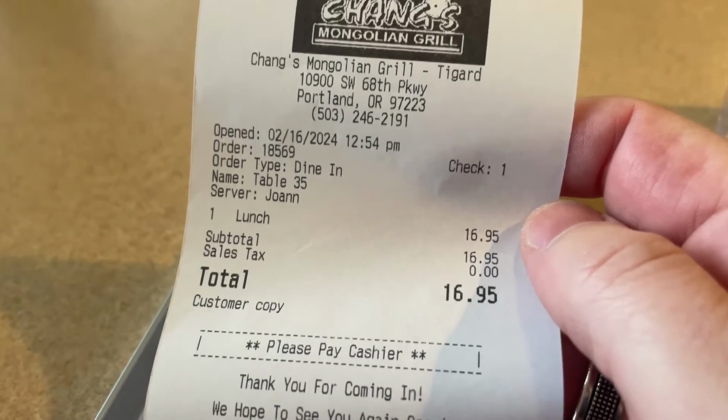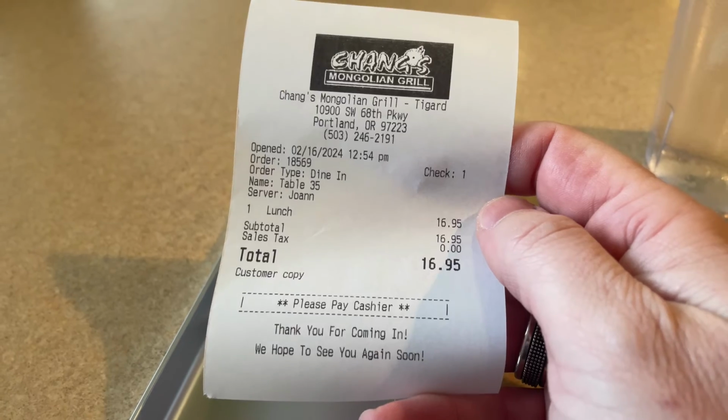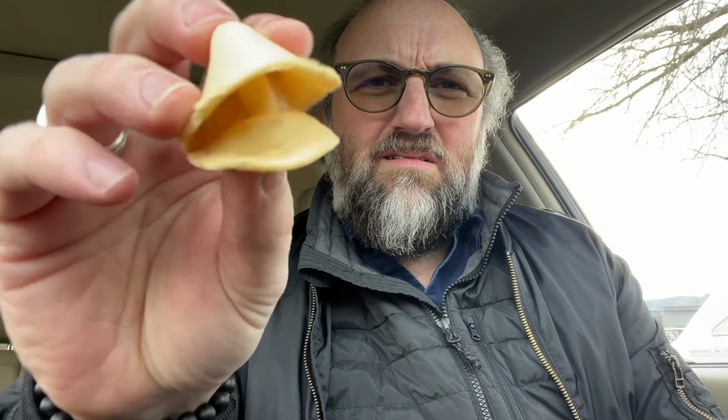So, not bad. 3 plates of meat for $17, and there's no tax here in Oregon. The guy at the counter was like, "Don't forget your fortune cookie." So I made sure to take one, even though I don't eat the cookies. I would definitely like a fortune. Uh-oh. No fortune? What does that mean? Is this show over now? Well, I guess it is.